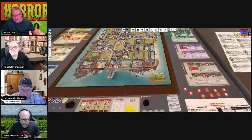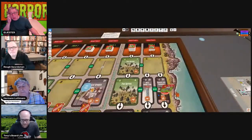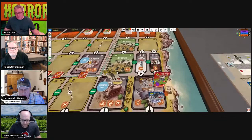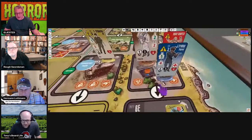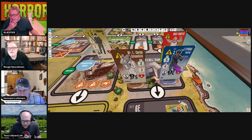Ooh, that's because the Poininger Law offices. Let's let them out. They are going to move one space. That's their movement rate. And they move into this. That is another yellow cube into the bag. Now we have to decide who's going to take them on. I don't think it's going to be the scientists. I think it's going to be Jay Friday, the police officer.